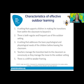And then characteristic number 5 is the shift to weaker framing. And what we're thinking about with weaker framing, if we're talking about framing, we're thinking about how adults and children interact. And in a classroom environment, you tend to have quite a strong framing where there's a set framework for the interactions. It tends to be teacher asks the question, child answers the question.